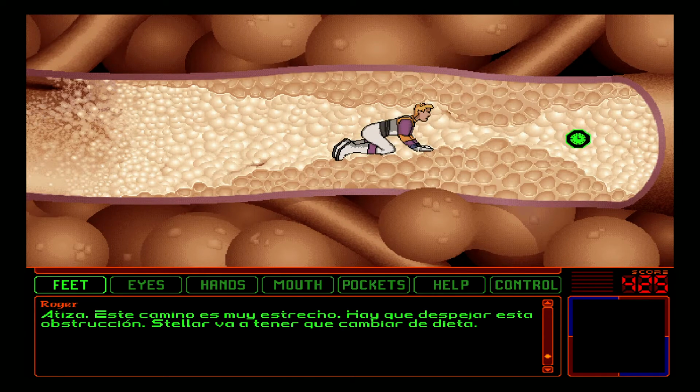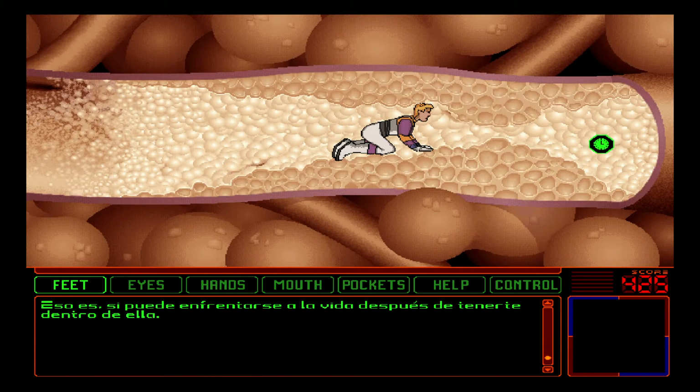Yeah, this is way too snug. This blockage needs to be cleared. Stellar's going to have to change her diet. That is, if she can face life after having you inside her.